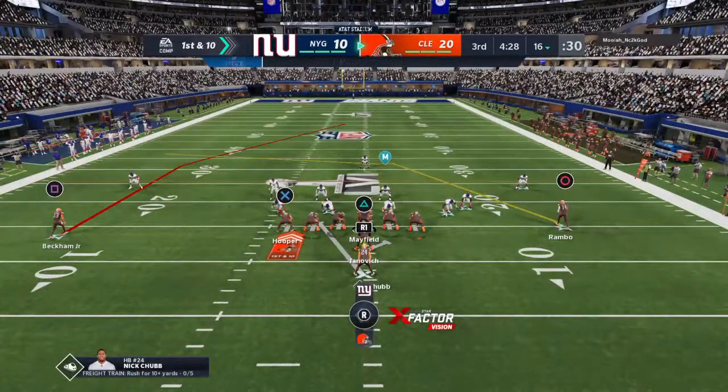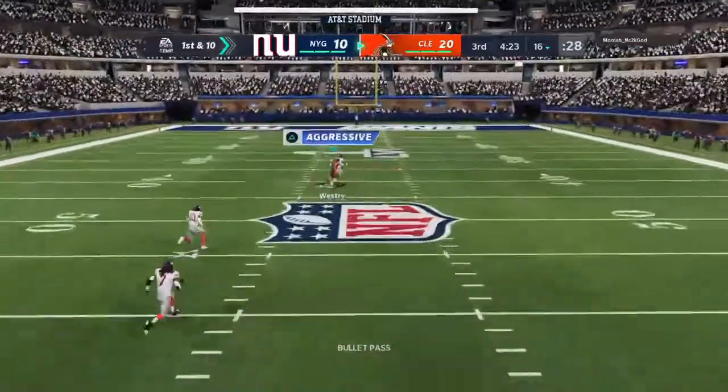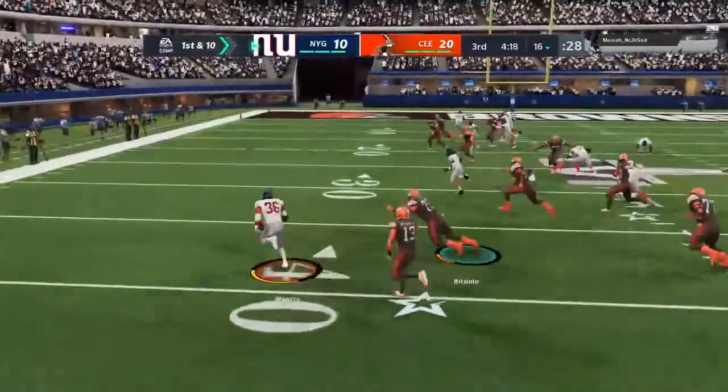Last time they were out here, they had the benefit of good field position, led to a touchdown. This time, they're going to have to work for it. They are, but with that last drive, that culminating touchdown, I think they carry that confidence. And now this is intercepted. My goodness. Picked off at the 45.